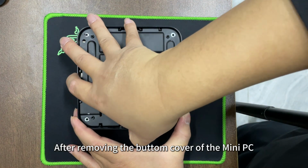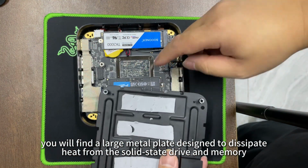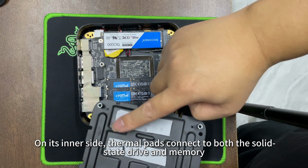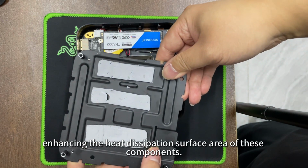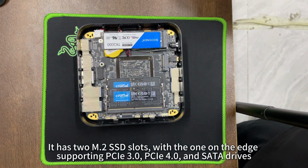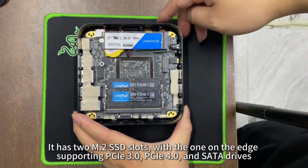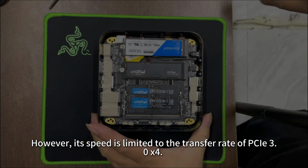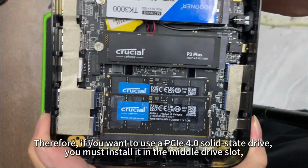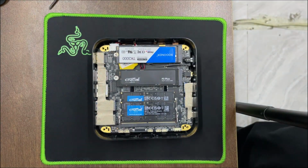After removing the bottom cover of the mini PC, you will find a large metal plate designed to dissipate heat from the solid-state drive and memory. On its inner side, thermal pads connect to both the solid-state drive and memory, enhancing the heat dissipation surface area of these components. It has two M.2 SSD slots, with the one on the edge supporting PCIe 3.0, PCIe 4.0, and SATA drives. However, its speed is limited to the transfer rate of PCIe 3.0 x4. Therefore, if you want to use a PCIe 4.0 solid-state drive, you must install it in the middle drive slot.